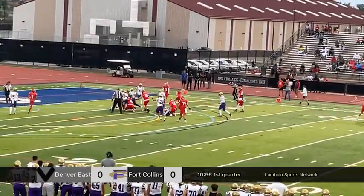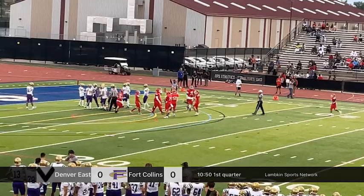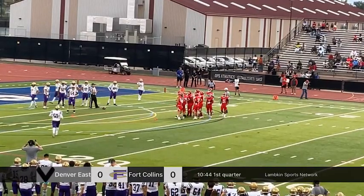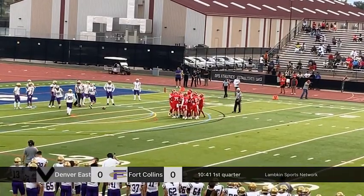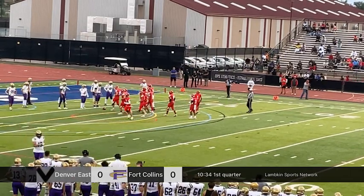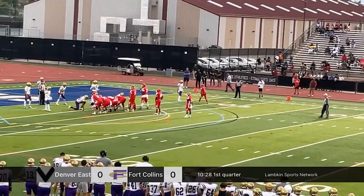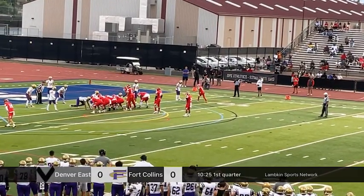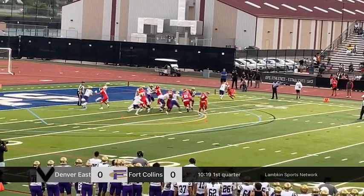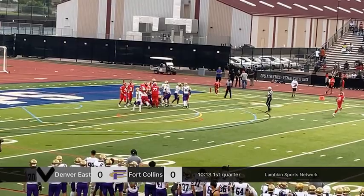Ball up the middle, gain of about 7 or 8. Second and 2 for the Angels on about the 6 yard line. Back set. Looks like they're going to run it right at the gut. Little off tackle. He stopped. Lambkin held strong. May have gotten a first down, though.